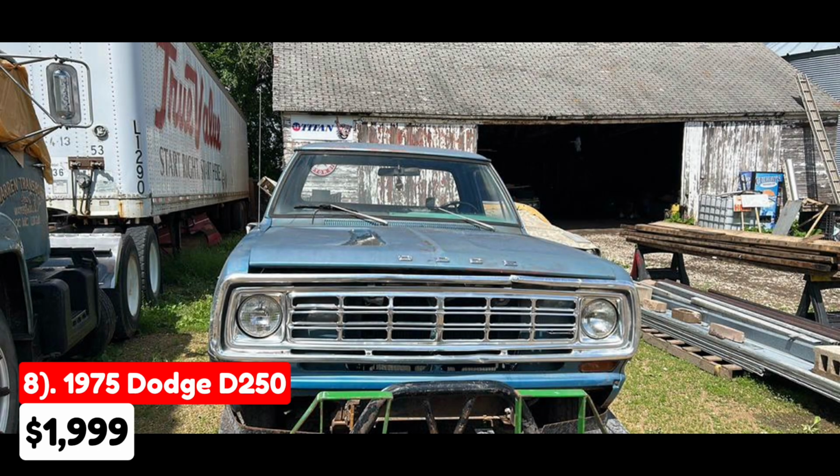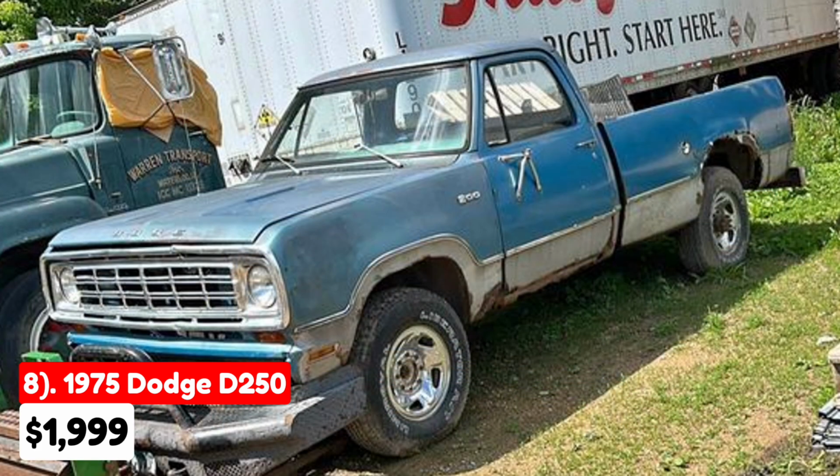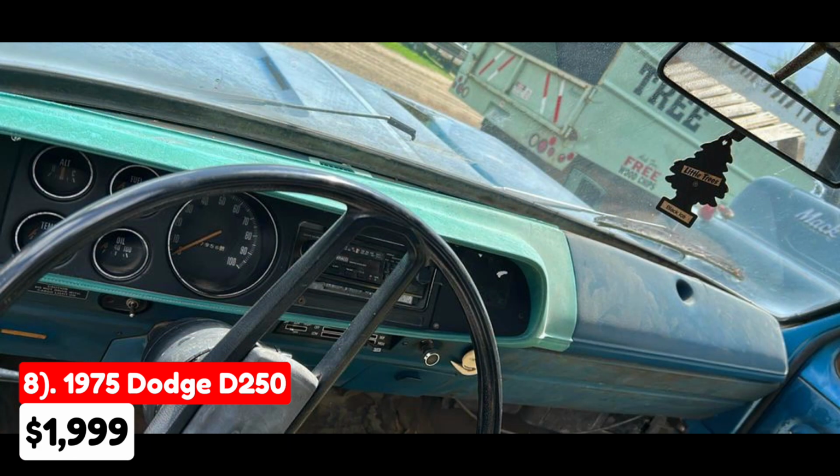The eighth vehicle is a 1975 Dodge D250 regular cab Power Wagon, listed for $1,999 in Mankato, Minnesota. This truck has been driven 77,000 miles and features a manual transmission with a blue exterior and interior. It runs on gasoline and has a clean title.